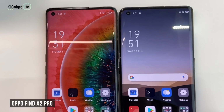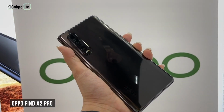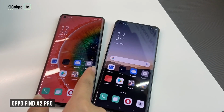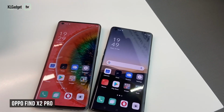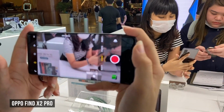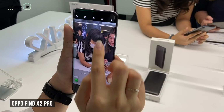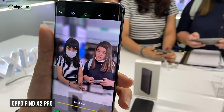Now the OnePlus 8 and OnePlus 8 Pro have a very close rival in the Oppo Find X2 series. For one, they look very similar and they have very similar specs as well. Maybe it has something to do with the fact that Oppo and OnePlus are sister companies. Both the Oppo Find X2 and the Find X2 Pro have a 6.7-inch display with a 1440p resolution and 120Hz refresh rate. Both can be enabled at the same time. On top of that, they also have the same Snapdragon 865 chipset with 5G support.